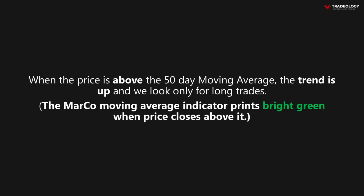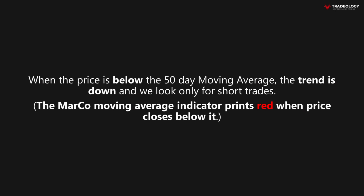When the price is above the 50-day moving average, the trend is up, and we only look for long trades. The Marco moving average indicator prints bright green when price closes above it. When the price is below the 50-day moving average, the trend is down, and we look only for short trades. The Marco moving average indicator prints red when price closes below it.